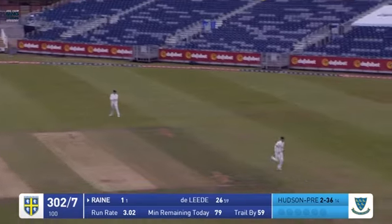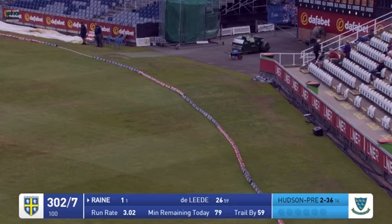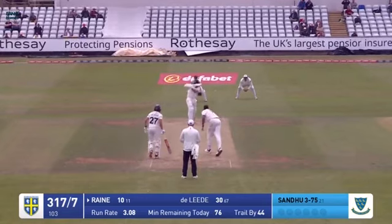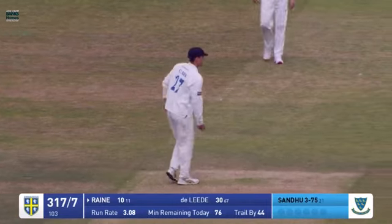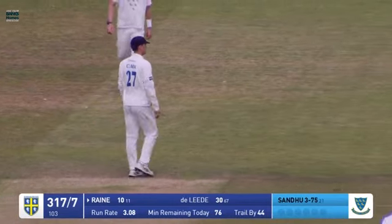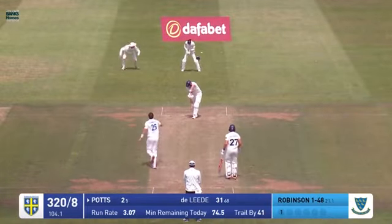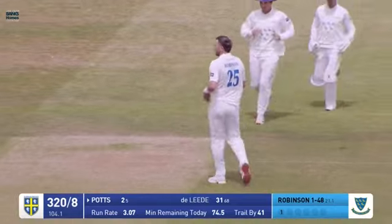That's aerial from Rain. I don't mind that approach. Very nice, lofted, extra cover drive. It is a very packed field. Around the wicket comes Sandhu. That was pushed up in the air. Gone. There's the wicket. Ben Rain looking to try and hit one again over the covers off the back foot, but instead. And Ollie Robinson immediately dismisses him.